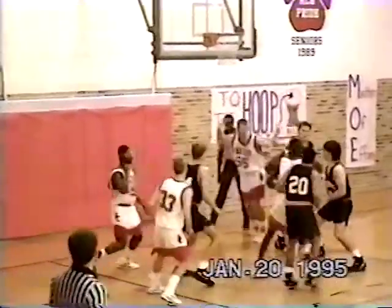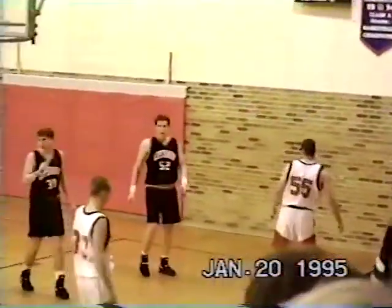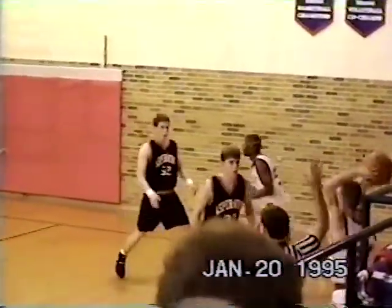Here's a lob into Calabaco. No good from short range at Tolliver. High for the rebound. Tolliver, the junior, off to Dudensing. Quickly down in the right corner to Stevens. Knocked out by McDowell. And Knox City will inbound it. Side out. Leading 53-26 in the third quarter.